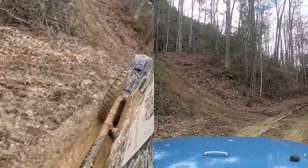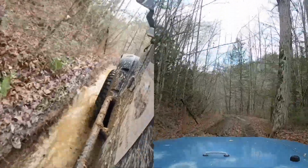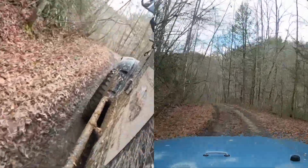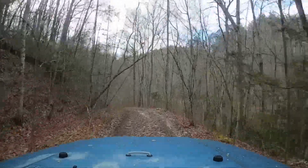And we'll just head on back out. That'd be a nice little picnic spot, I guess, in the summer and hang out there, and it'd be pretty decent. Nice place, nice view. Heading right back out the way we came.